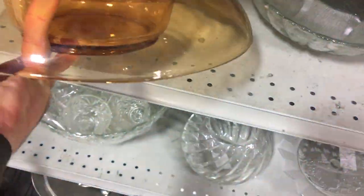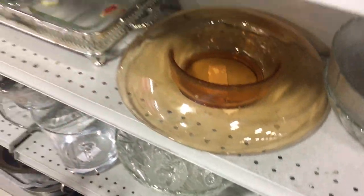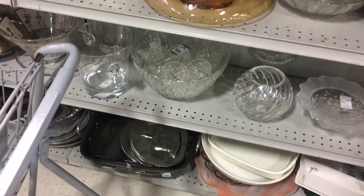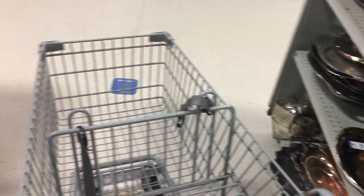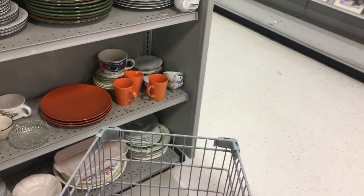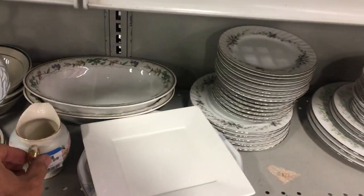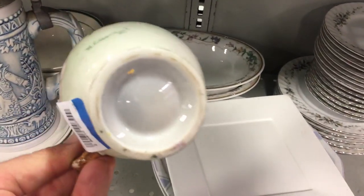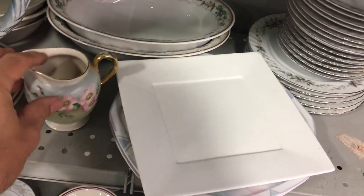Try to get you to where you can see it, right through here. And on an elegant table in nice bright light, that's really gonna show up and detract from that piece of glass. So sadly, because I really like those elegant rolled edge console bowls from the 1930s, I've decided not to purchase it because of the amount of scratches that are on it. I'll find another one. And now over on this side, pretty painted creamer. It would be nice to find a matching sugar with that.